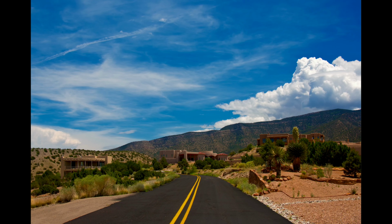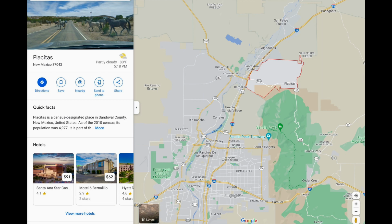Let's talk about living in Placitas, a little village north of the city of Albuquerque, about 15 to 20 minutes drive, and about 45 to 50 minutes drive south of Santa Fe. We'll talk about the lifestyle, the architecture, things to consider before buying a home.